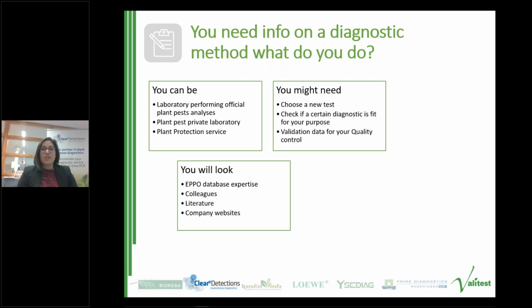So, following up on what Caroline says, sometimes you're looking for information on a diagnostic method, and what do you do? You can be, for example, a laboratory performing official plant pest analysis. You can be a private laboratory for plant pests. It can be plant protection services or an R&D facility just investigating plant and pest interactions or new breeds. Can be many different people. And you might need to choose a new test, or you need to check if a certain diagnostic is fitting your purpose, or you might be looking for validation data for your quality control. For instance, if you're applying for a certification, for an accreditation of your method.